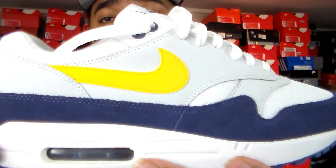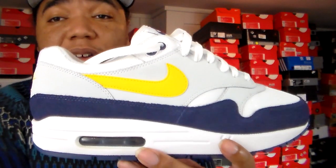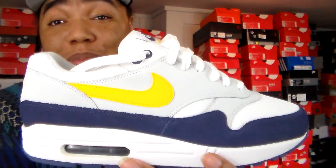I see the sneakers like sort of bright. Let me see if I can. Here we go. So yeah, Nike is always dropping the simple colorways out, and the simplest colorways can be the most classic.